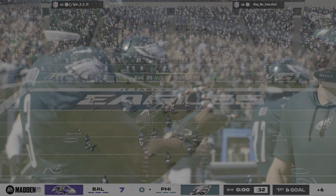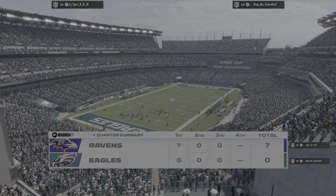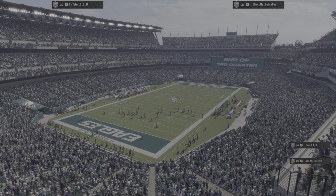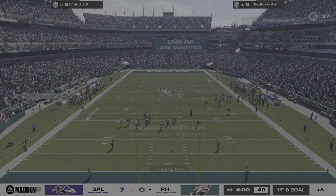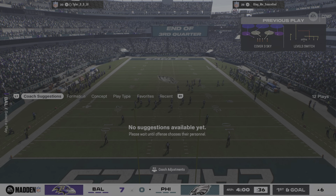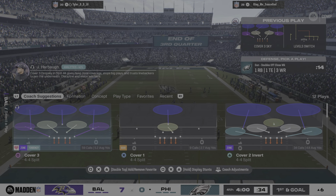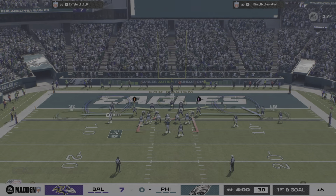1st and goal at the 6-yard line. So they'll be set up with a 1st and goal when we come back. It's the Eagles in possession to start. They trail, but that lead is within reach. They can decide to play for the tie or win later. First, they've got to reach that end zone.